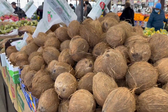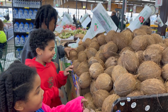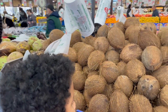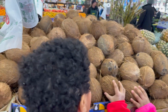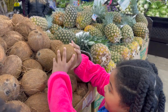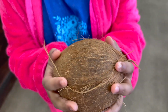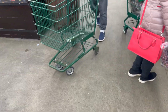Is that coconut? Yes. Can I have one? I want to try one. I don't know how to open it though. That's the only thing. You have to tap it on something and then crack it open. Maybe this is another one. Is that your choice? Okay, pick one. A coconut.